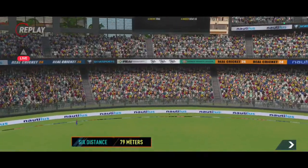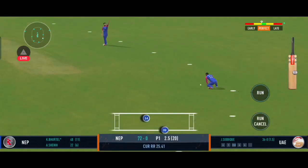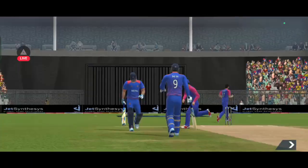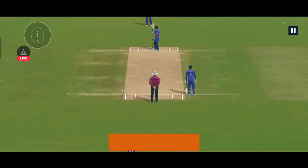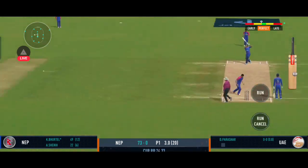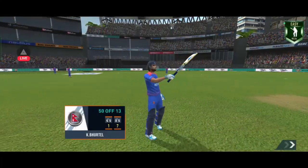He looks in good touch. Turned away for a single. Oh, he's thrown it wide. Looks like he enjoys space on the ball. Looks more confident when there's space on the ball. Oh, he's thrown it wide. Now that's a good 50. It will be appreciated by the crowd.